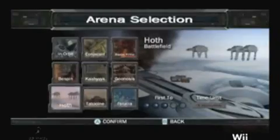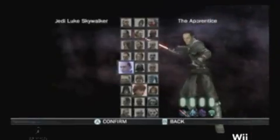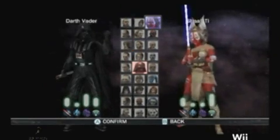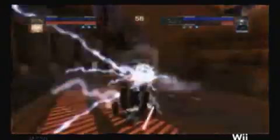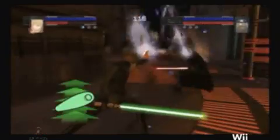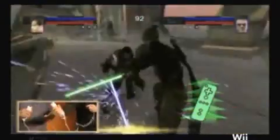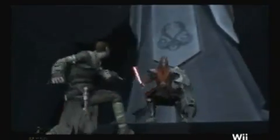In duel mode we have 9 different arenas and 27 different characters. Some are from TFU, some are from the prequels, some are from the expanded Star Wars universe. So there's plenty of characters to choose from. You have power-ups and you have all these abilities. I think players really will feel unleashed in the Wii version of the game because of the control scheme. It feels like you're really engaged and connected to this apprentice character through all the motions that you're doing.